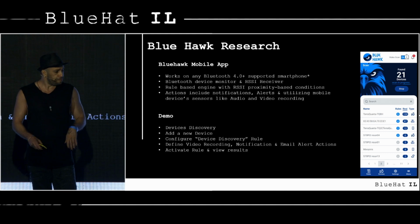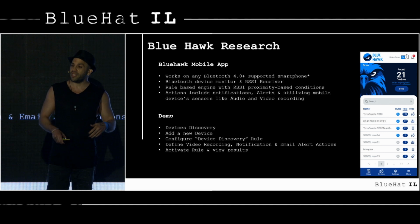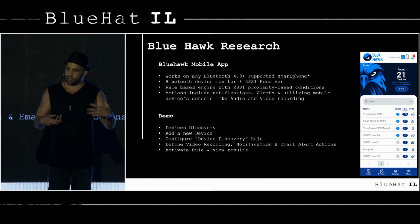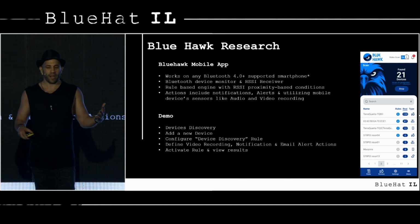So let's talk about the demo. What we're going to do is a device discovery, and I'm going to show you all the different devices that are present in the room at the moment. We're going to add and save a new device that we're going to apply the new rule on. We're going to configure a device discovery rule. So the condition that we're going to set up is upon the discovery of a new device, then we're going to fire up the action. And the action that we're going to choose is recording a video from the camera, and this could be used as a surveillance camera where a motion detector camera can't work or is not very effective.